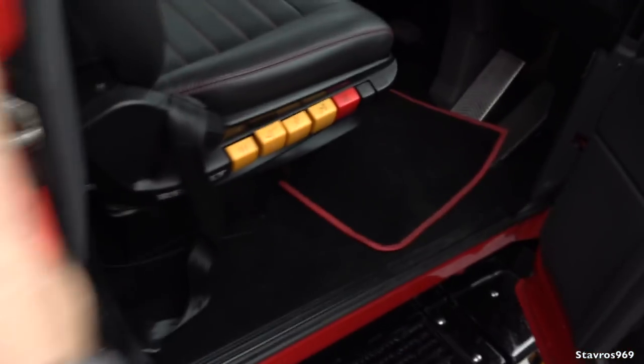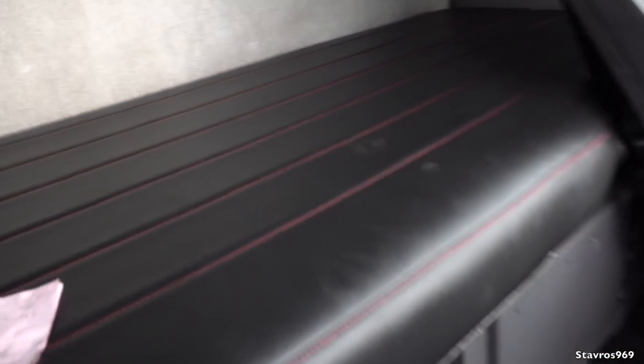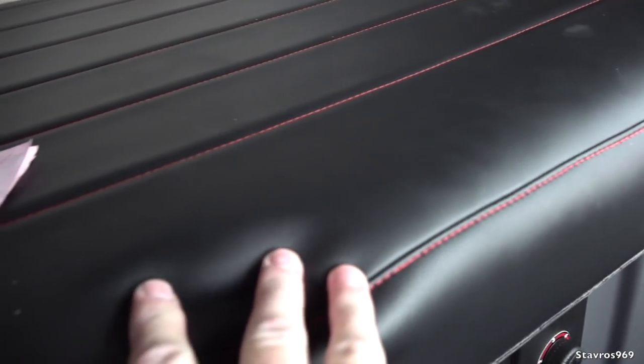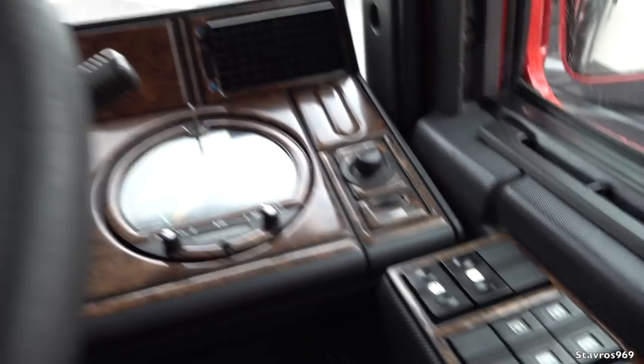Here we go. We're in. So there you have it. Oh, I didn't even know that the bed here was a kind of leatherette finish. Top bunk as well. And that looks like a big sunroof there as well. I've not hopped into one of these for a long time. And look at the wood on the dashboard. Let me just close the door here. And this feels very strange.